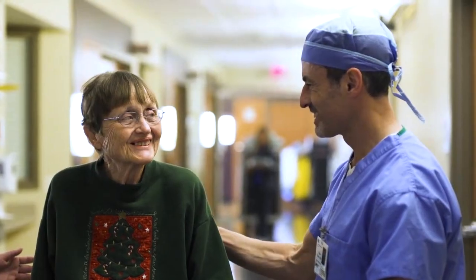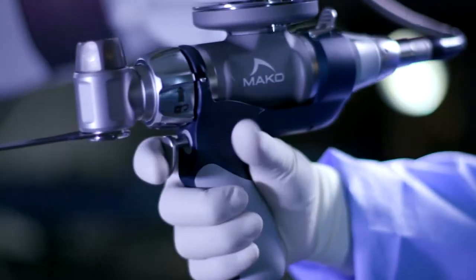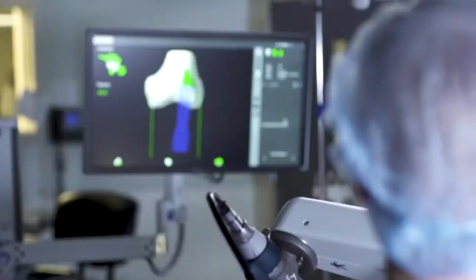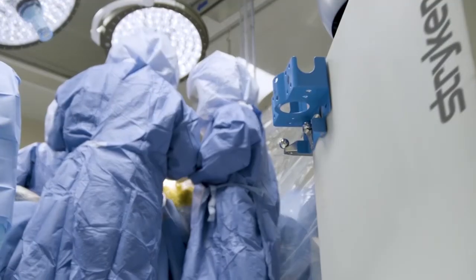My patients are doing better, they're up quicker, they describe less pain. We've already been able to schedule 68 MAKO surgeries, so things are progressing even faster than what we thought they would. I think the value, the MAKO system, bringing it here as part of our program, adds another element to our center of excellence around orthopedics.